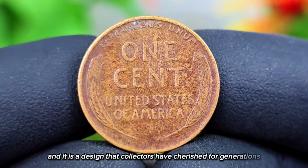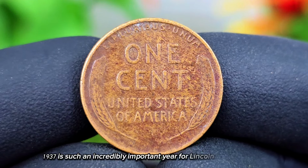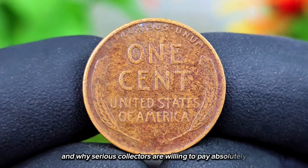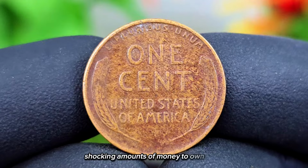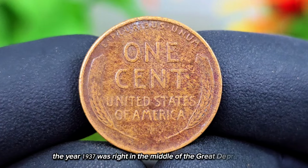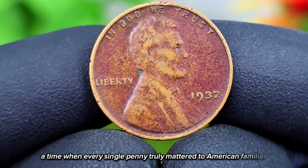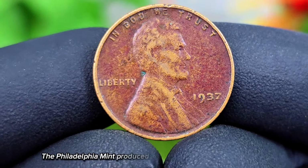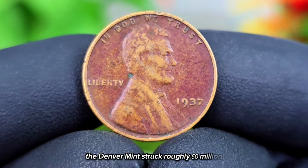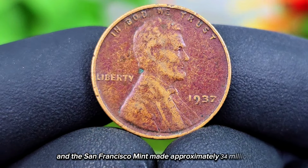have cherished for generations. Now, let me tell you why 1937 is such an incredibly important year for Lincoln Wheat Pennies and why serious collectors are willing to pay absolutely shocking amounts of money to own them. The year 1937 was right in the middle of the Great Depression, a time when every single penny truly mattered to American families. The Philadelphia Mint produced about 309 million pennies that year. The Denver Mint struck roughly 50 million, and the San Francisco Mint made approximately 34 million.